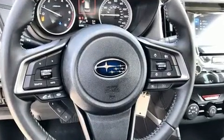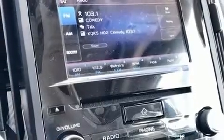communication system, and 4-wheel disc brakes with ABS. For added security, dynamic stability control supplements the drivetrain.